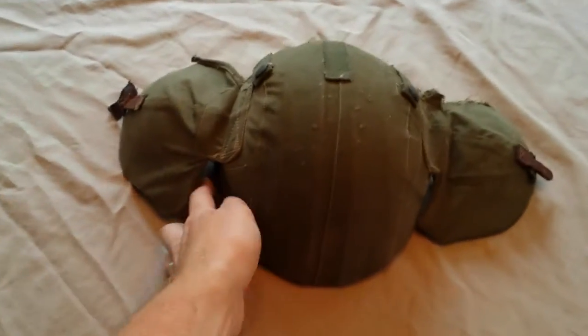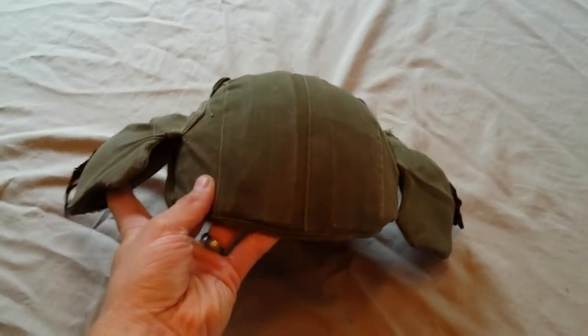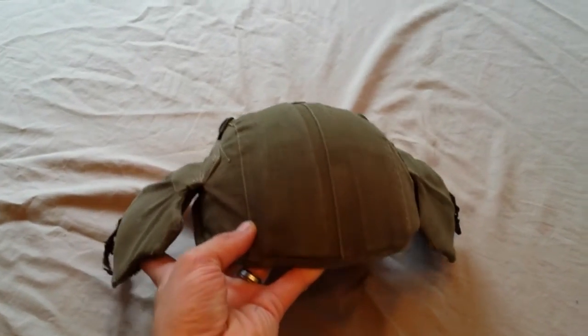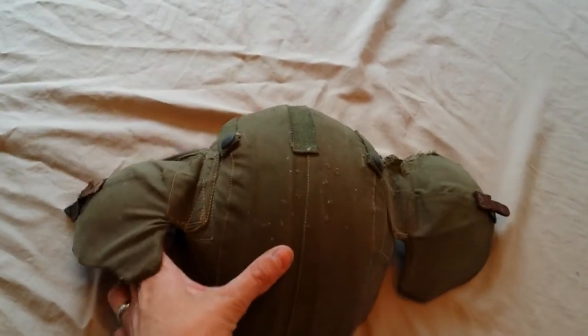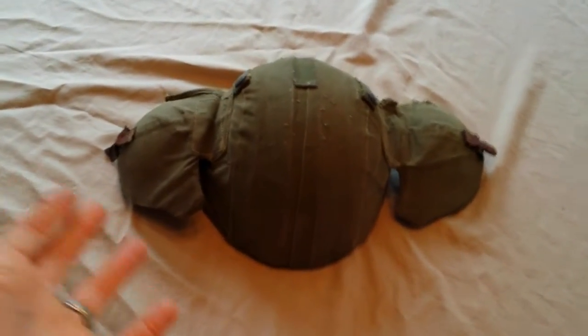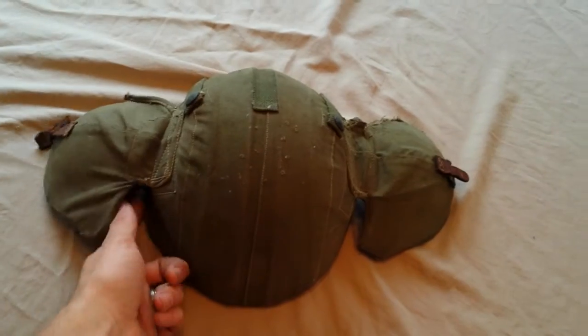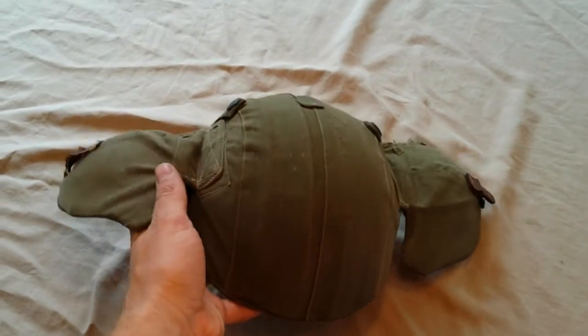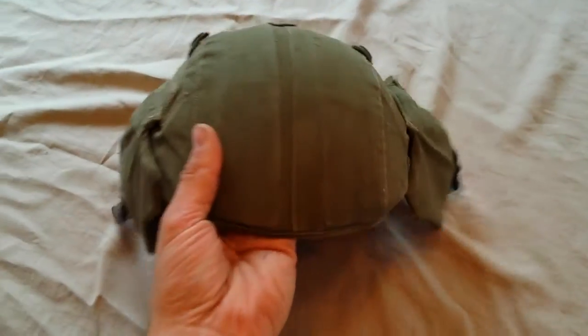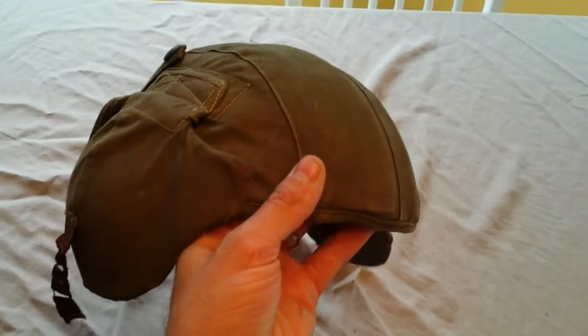Now, this is known as an M4A2. There was just an M4 that came after the M3, but it had leather on it. It was a leather helmet, metal with leather covering. But then it evolved into this with the fabric cover and the ear protectors, the earmuffs, as we call them here.